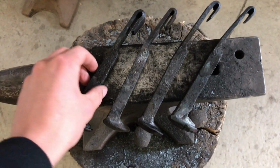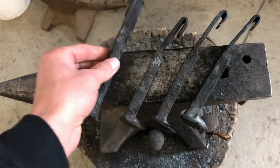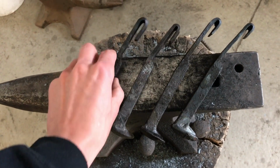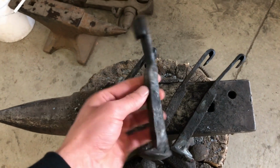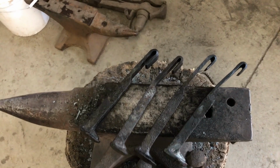We're giving away these four bottle openers. Railroad spike custom Jagged Mountain Knives bottle openers. You just put the bottle in there and it opens up your bottle. Sweet, really cool.